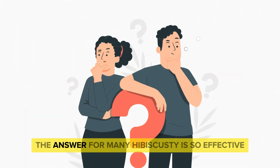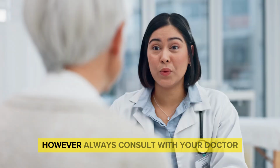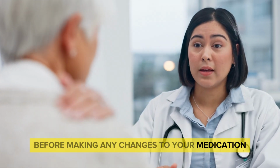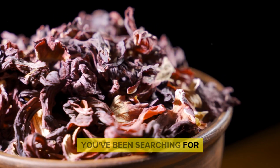The answer? For many, hibiscus tea is so effective that it can significantly reduce the need for medication. However, always consult with your doctor before making any changes to your medication. Combining hibiscus tea with a healthy lifestyle might just be the natural solution you've been searching for.